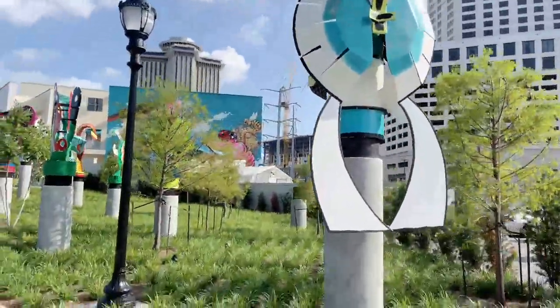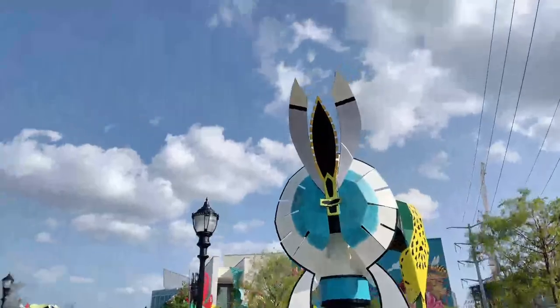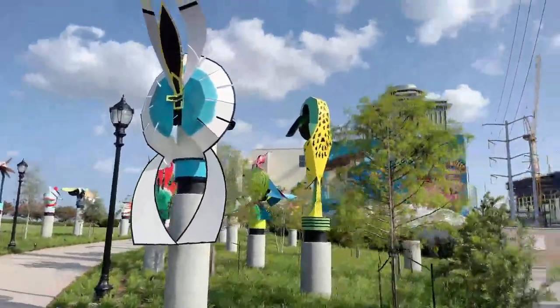Now I like this giant mural, as I think it's their best improvement right here.